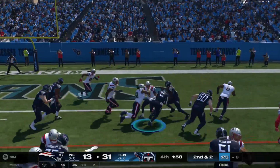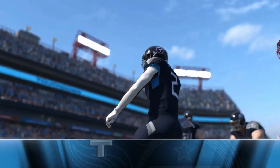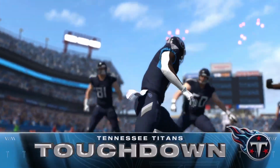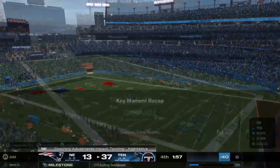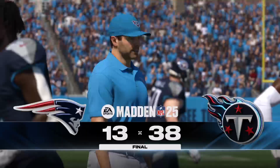Now here's a give to Spears. And into the end zone for a Tennessee touchdown. Tajay Spears. This one, a Tennessee Titan victory.